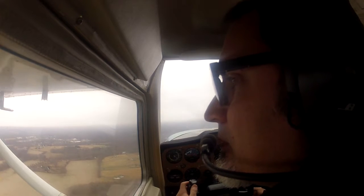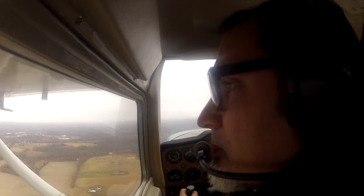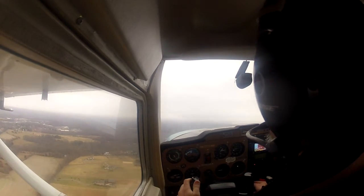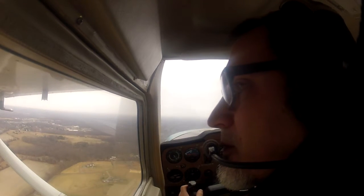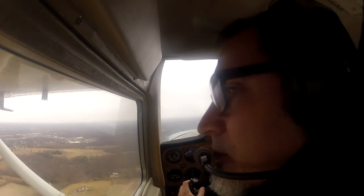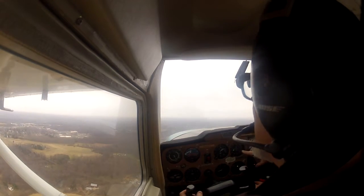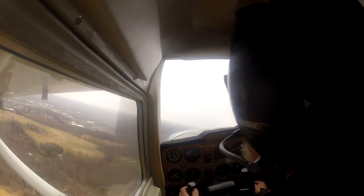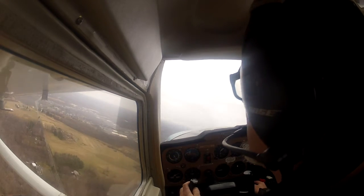Why don't you give us a landing light too, given that the visibility is marginal. Picking up some rain here. The other thing you can do is, when you're going direct there, put in the inbound heading for the runway and hit OBS, and then that'll put that line out there for you, which you can use as another source of orientation.